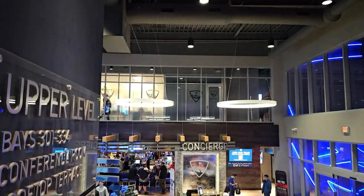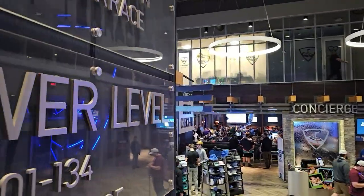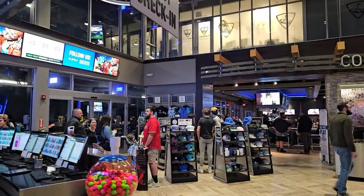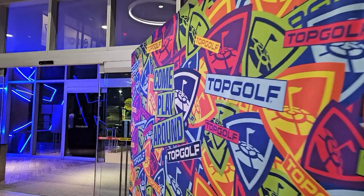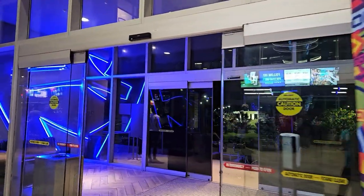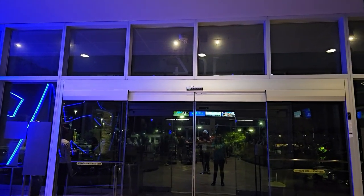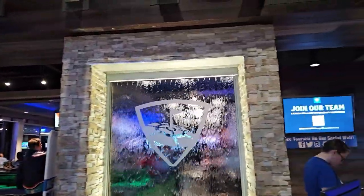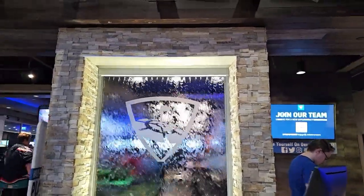You see all here? They all have bars and stuff as well here. I am having a great time at Topgolf so far. Alright, this is the entrance where you first walk in. See here, they have automatic doors. They automatically open and close. And this is where you get checked in and stuff. They have a great fountain here.